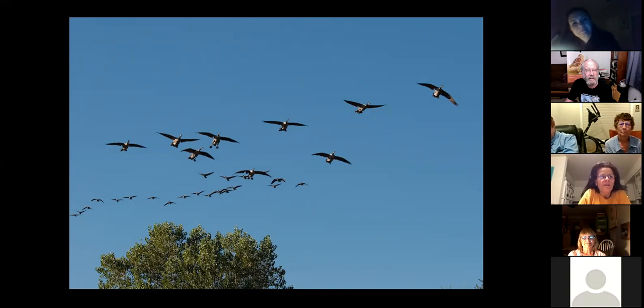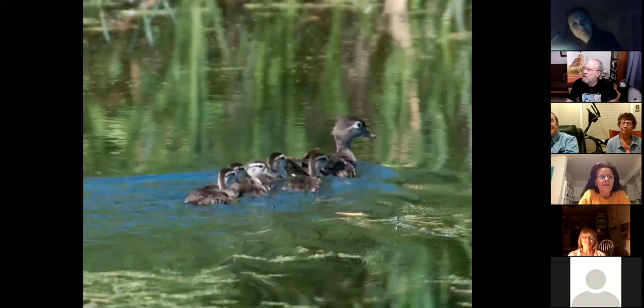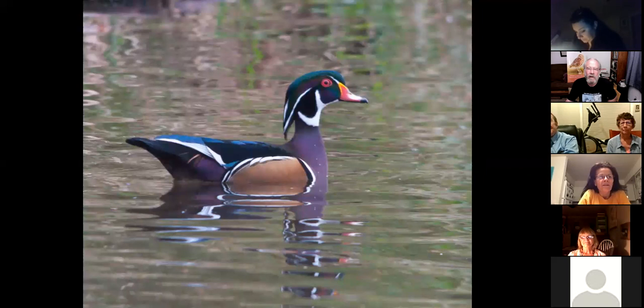It's also a great place to find wood ducks. There's a little pond behind the amphitheater where you can always find wood ducks. This is the female. Next slide. This is the female with a group of younguns. Next slide. Male wood duck. Next slide.